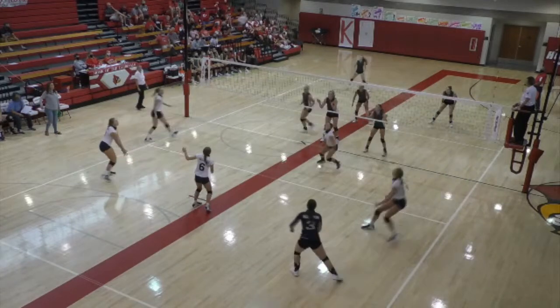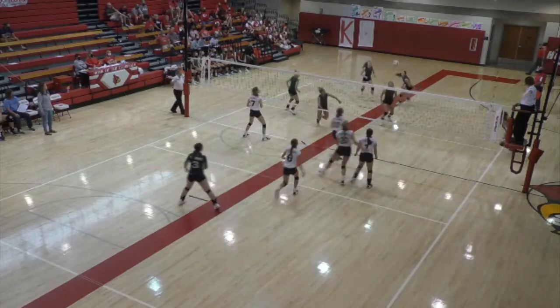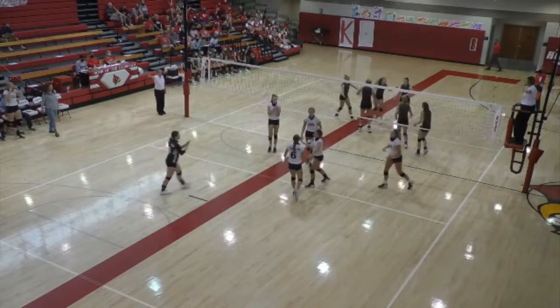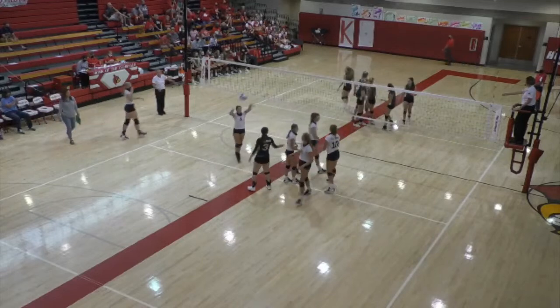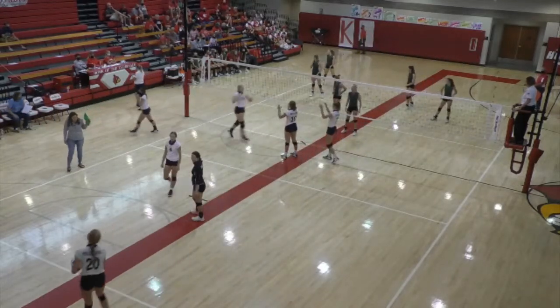Serve comes across. And it's shanked out of bounds, but the Panthers run it down. Sides gets the ball over the net. And Smith Center can't handle it. So the Panthers get a break after a sloppy pass. Panthers get it to fall, and they pull back to within 1.